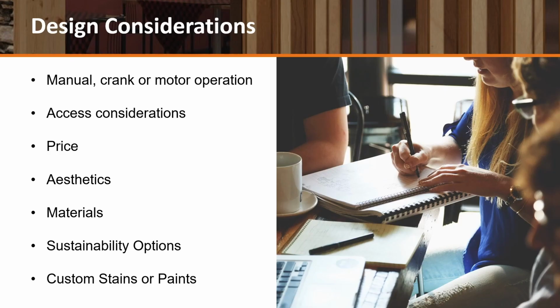There are several considerations design professionals need to consider with rolling counter doors. They include: design professionals must decide on mode of operation, manual, crank, or motor, prior to manufacture. Access considerations prior to final design for future service access and maintenance. Price. Aesthetics. Materials: oak, maple, birch, mahogany, or cherry. Sustainability options: FSC wood and environmentally friendly paints and stains. Custom stains or paints.